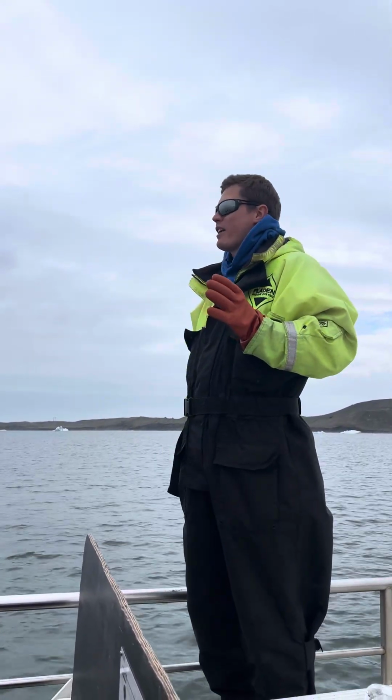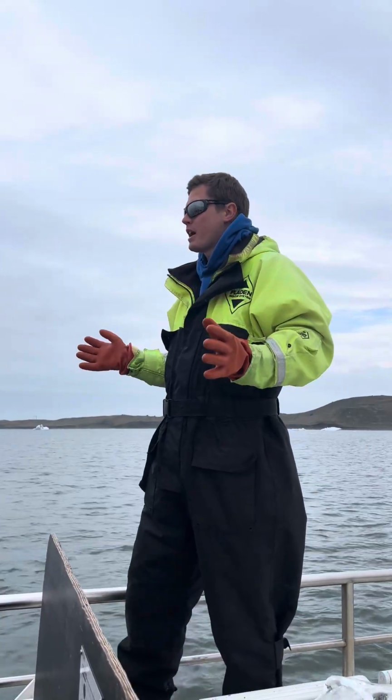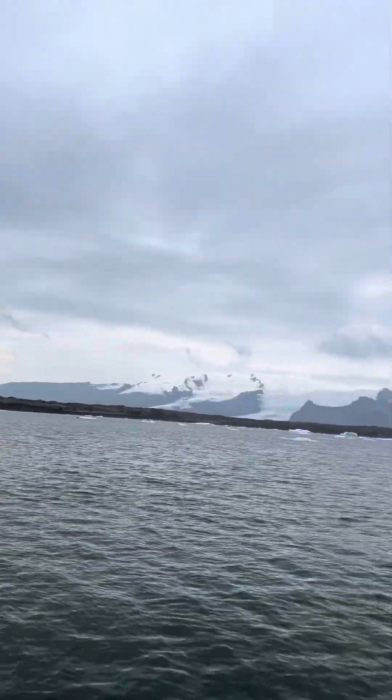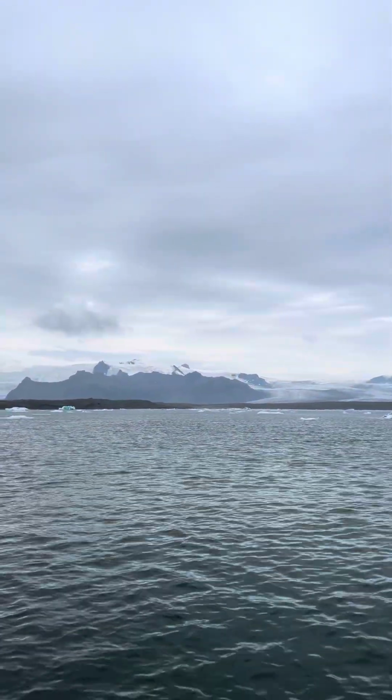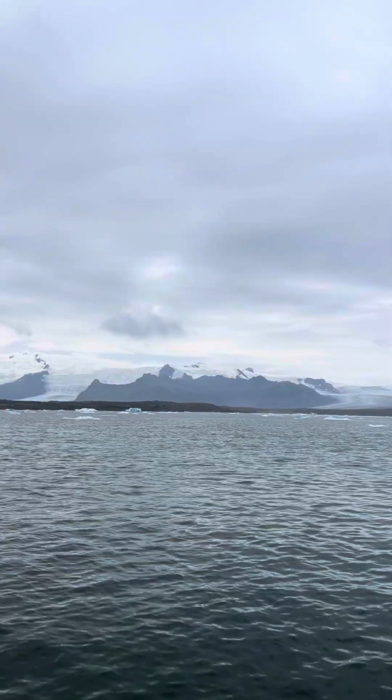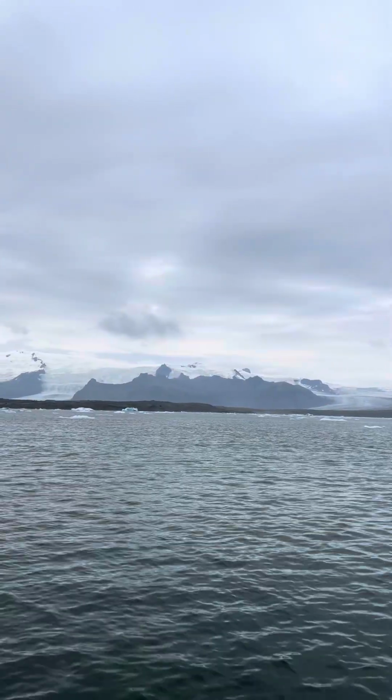In terms of the wildlife here, we have some interesting animals like the polar bears right there. Can you see them? No, because they're too shy. They're hiding from you.